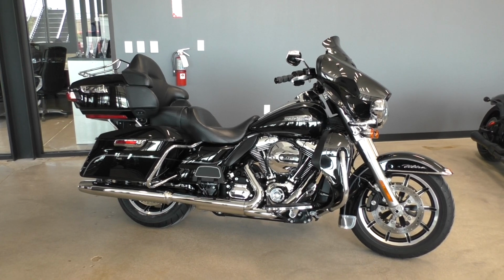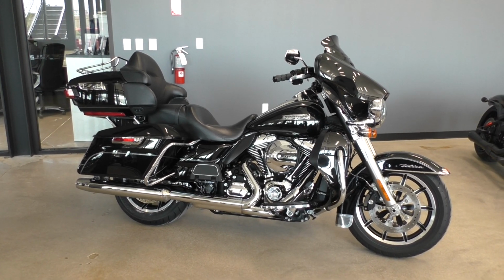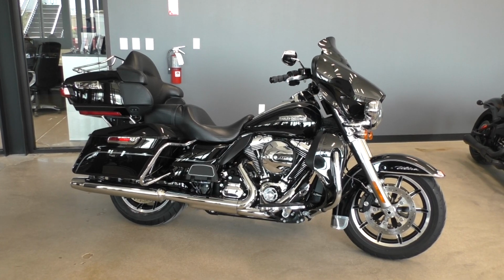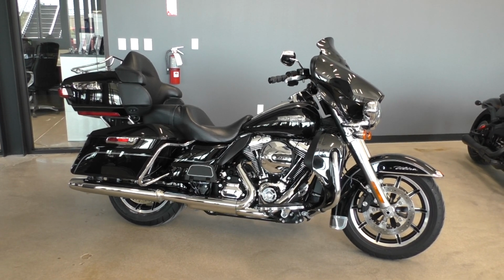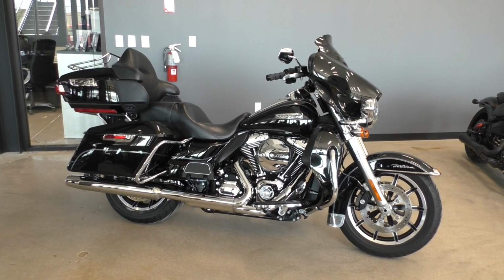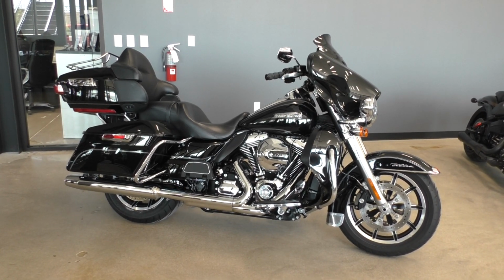Got a 2014 Harley Davidson Ultra Classic. This bike's got vivid black paint. It's just shy of 30,000 miles. It runs and rides great. Overall, the condition's good. It's got a few light scratches here and there.